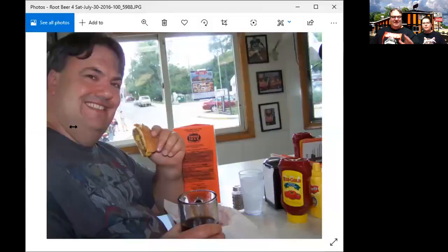In our next photo from our visit to the Lafayette, Indiana XXX Root Beer Family Restaurant, this is me eating the cheeseburger. I took a bite out of it already, and I'm happy. Give your review of it, how good it was. Honestly, I don't quite remember. I don't remember it being bad. I think it was pretty good, but I can't remember anything negative about this situation at all.